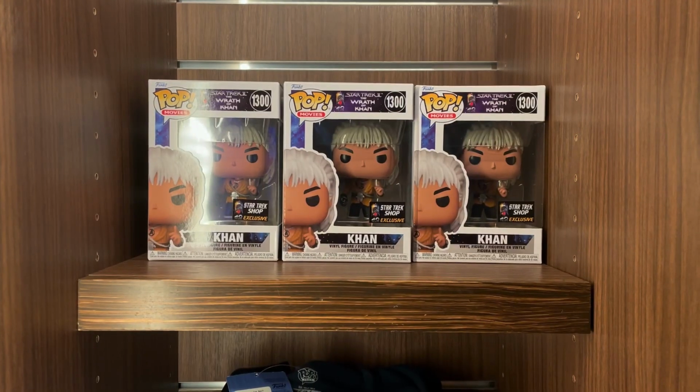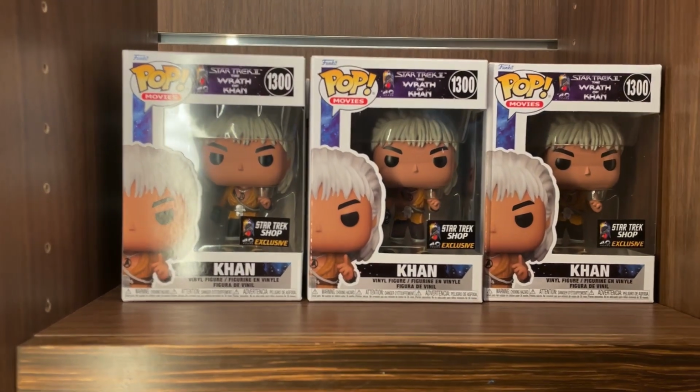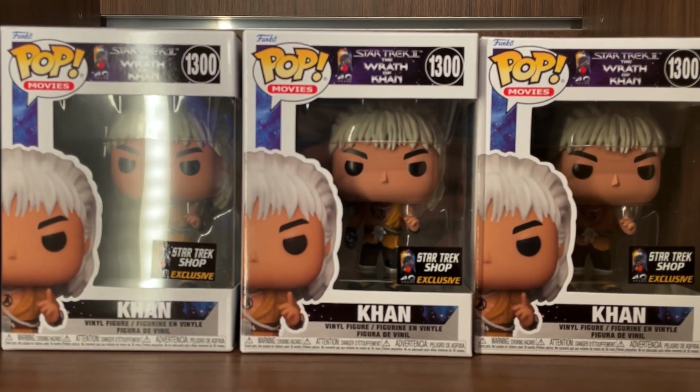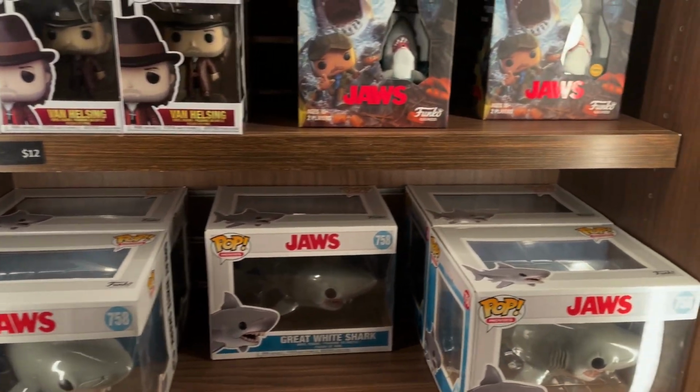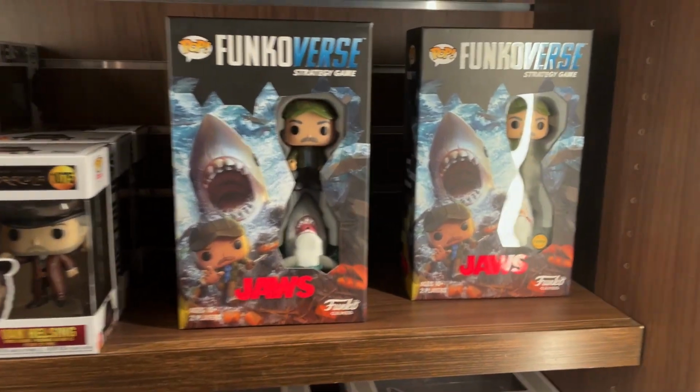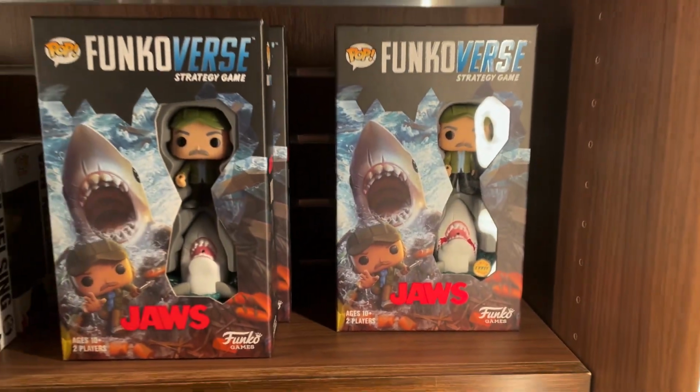on bike. An interesting find here that I've never seen before is this Star Trek Shop exclusive Khan from Wrath of Khan. Got the Jaws Great White Shark along with some of the Funkoverse games, and found our first chase of the day. We're not picking it up, but still cool to find.